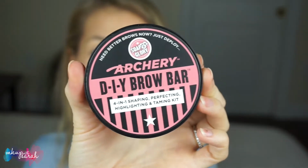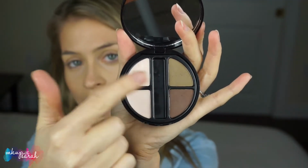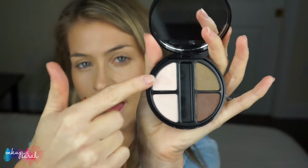For brows, I'm going to quickly fill them in with this DIY brow bar from Soap & Glory. They recently sent me this and I've been loving it. I've been using it kind of interchangeably with my Anastasia Beverly Hills pomade. Looks like this. So you have two different brow shades and then a highlight shade down here and then a gel. I have found that this is super easy to apply, a lot easier than a gel. Just fills things in really easily.